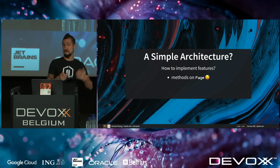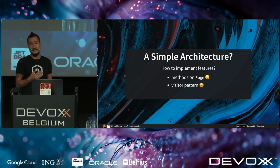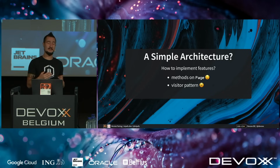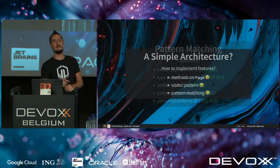And then the object-oriented approach to that is the visitor pattern, which is the best solution, and if you need it, you really should use it, but it's also not exactly known for its elegance and ease of understanding. So that's not great. So the way forward that you can do this in Java is with pattern matching. And so let's talk through what that solution would look like.